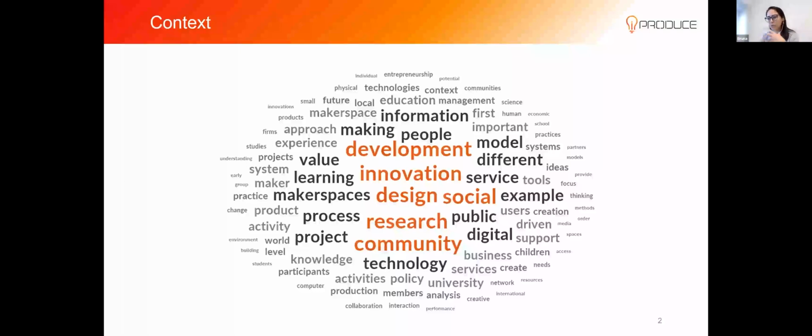And iPRODUCE is born in this context where we aim at creating an environment and an ecosystem for these startups, these small and medium enterprises, these makers and prosumers to then really create and co-create and find solutions to their everyday needs and their business needs.